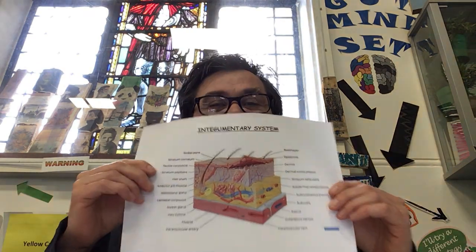So just to recap, you could look at the endocrine system that makes the hormones. You could look at the integumentary system, which is skin, nails, hair, hooves. You can look at the nervous system. You can look at the urinary excretory system.